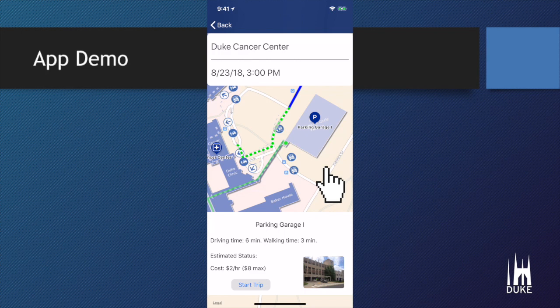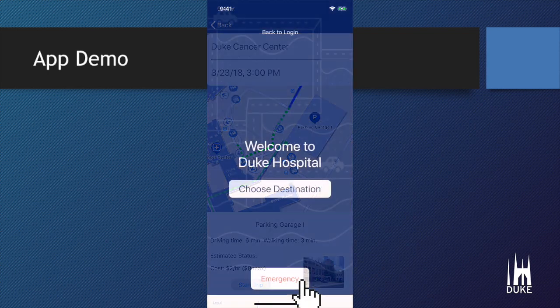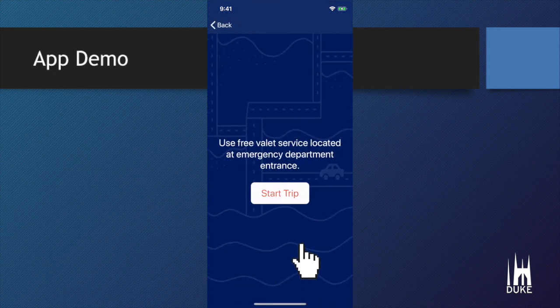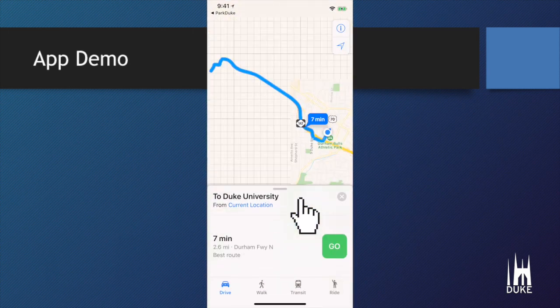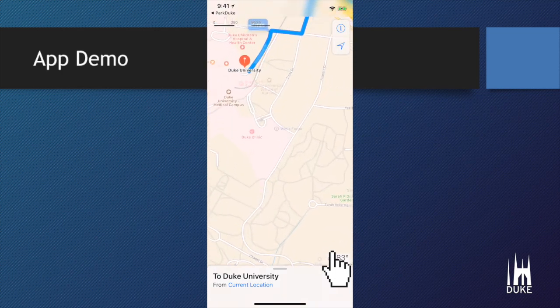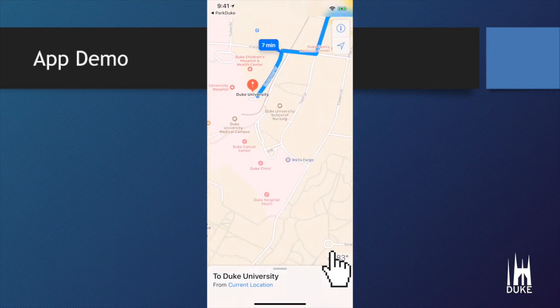It shows the driving time and walking time, the cost to park at the lot, and soon we'll have the estimated status based on trend data for each parking lot. One more feature we have is this emergency button, where it says to use the free valet service at the emergency department entrance. And if you click Start Trip, it takes you to the actual entrance of the Duke ER.